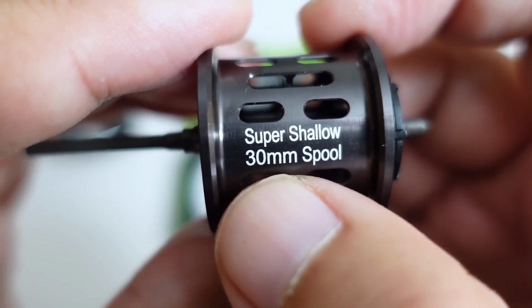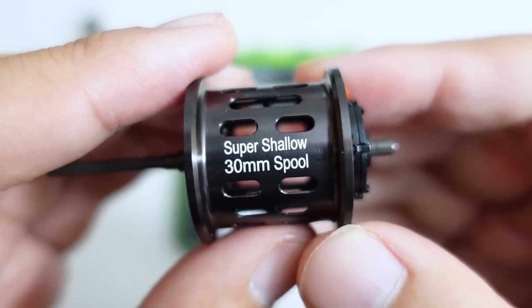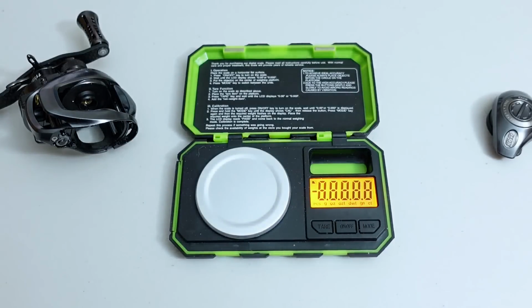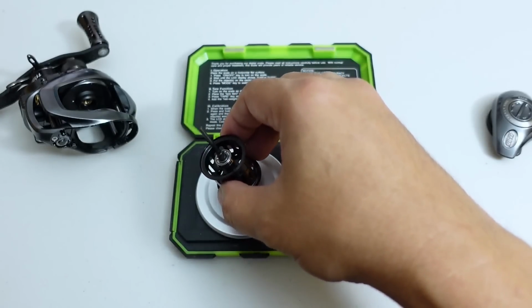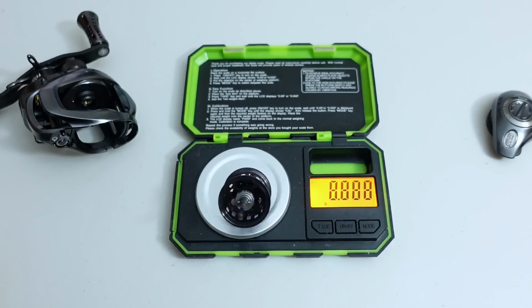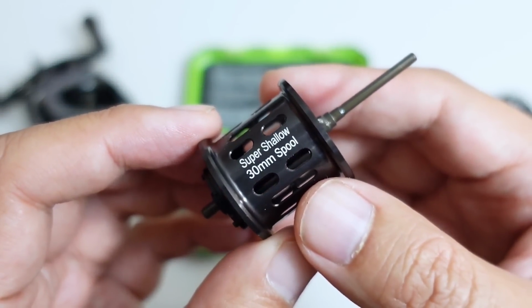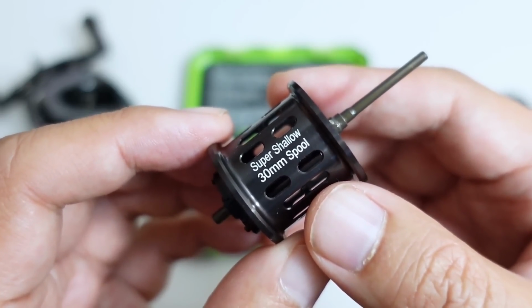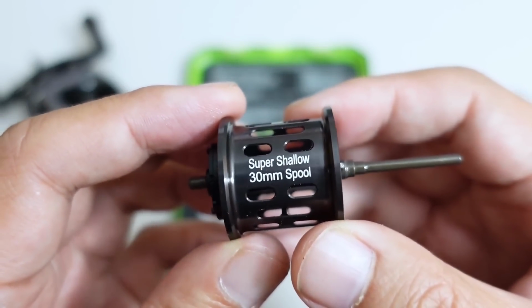Now obviously you can see it is a 30mm spool, which is slightly smaller than the average BFS spool today. So let's not beat around the bush anymore. I'm going to turn the scale on, make sure it's on grams, and the Liger spool weighs a whopping 8.888 grams. And once it's settled, it's actually even more than that. So that's very, very disappointing, right? Because in today's bait finesse market, especially when you got the Chinese on a race to create the lightest BFS spool ever, 8.8 grams is heavy.